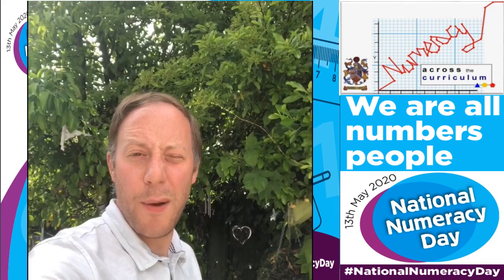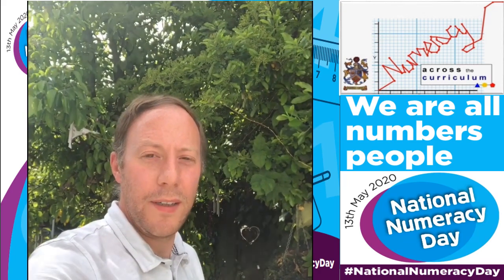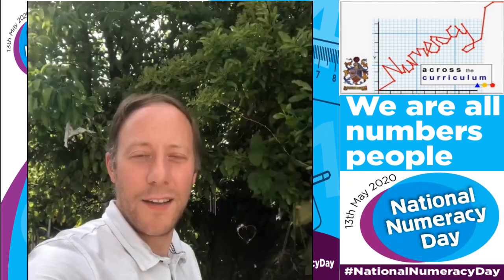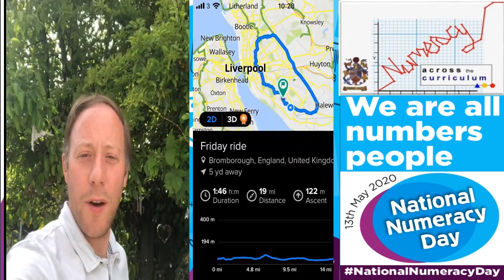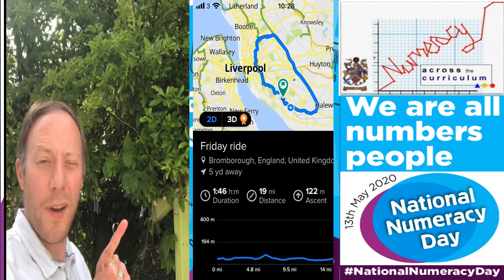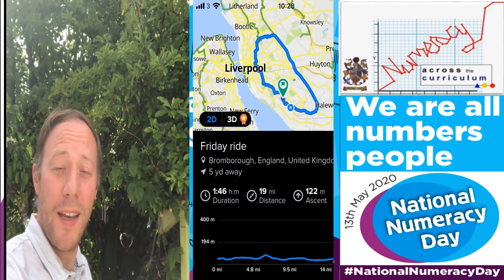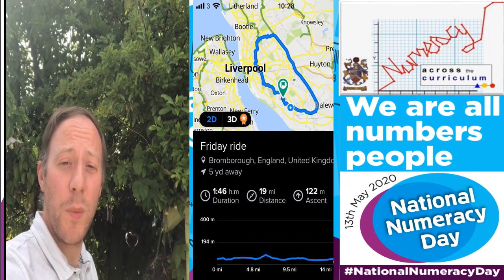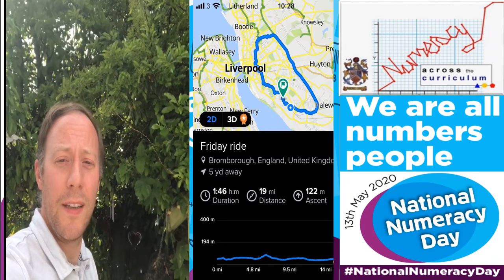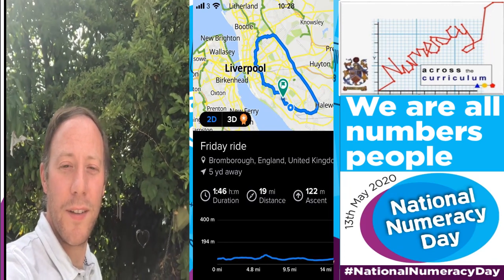So the first one, my one, where we used numeracy while we're on lockdown. Well, I'm quite a keen cyclist, got back into cycling now. So if you have a look here, trying to work out the average speed, so the distance I've travelled and the time I've taken to be able to work out a rough average speed. That's my use of numeracy. So who's next? Where have you used numeracy during lockdown?